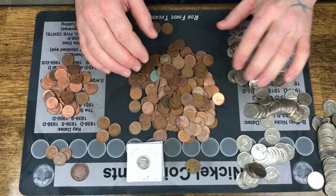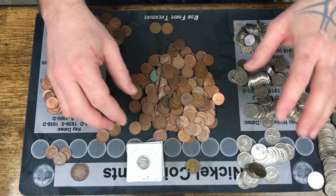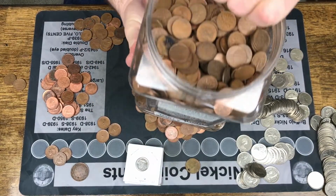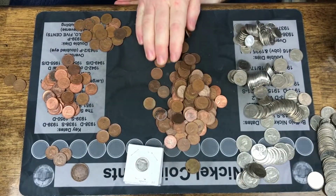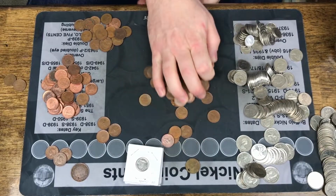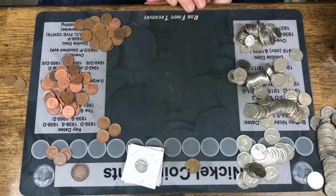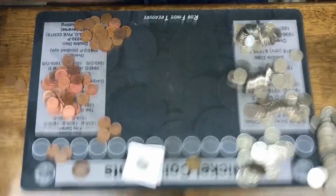So, in addition to that, we have some pennies. I got a giant mess here now. We got some pennies. This pile right here, this is all copper. These are all copper Canadian pennies. And so here is my copper Canadian penny collection. Let's go ahead and just put all of these in there. I sorted all of these previously just so that I could get them put away a whole lot easier. Okay, so that's all of our copper Canadian pennies.